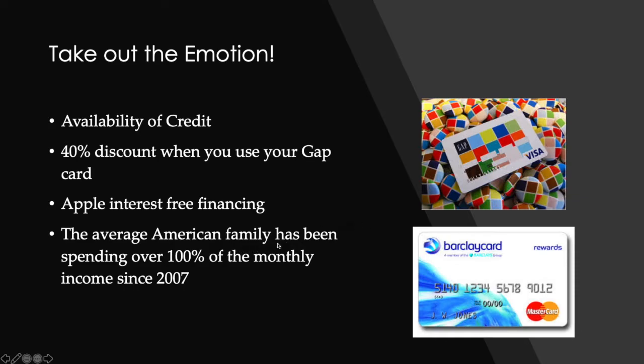The average American family since the year 2007 has been spending over 100% of monthly income. It's about 120% for the last, we're talking 13 years, maybe even before that. It's a crazy personal finance system that we live into.